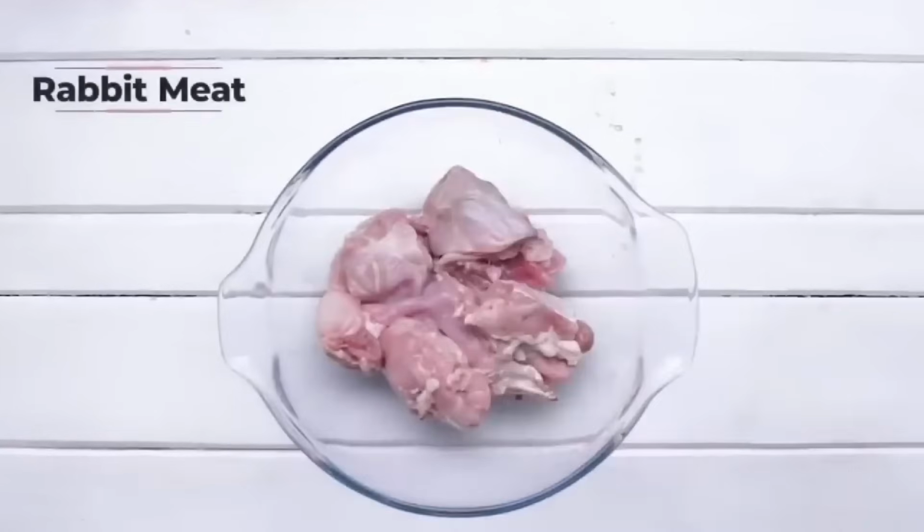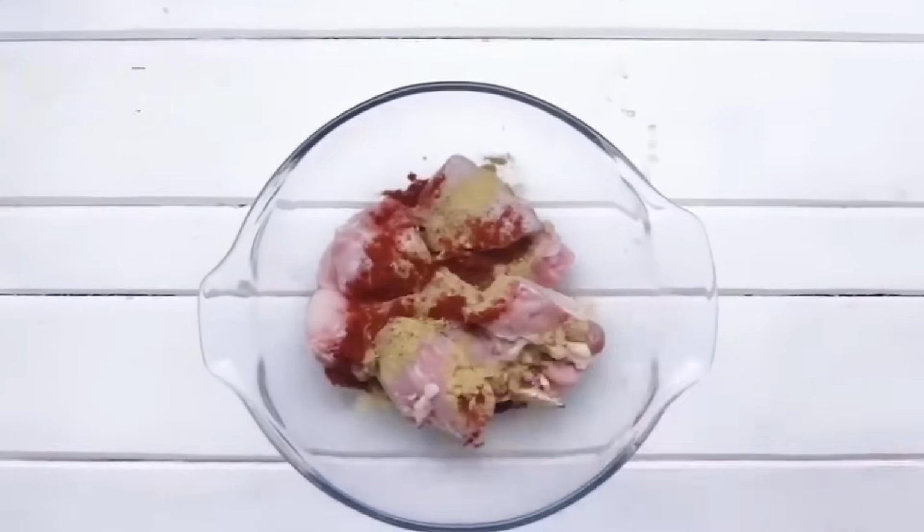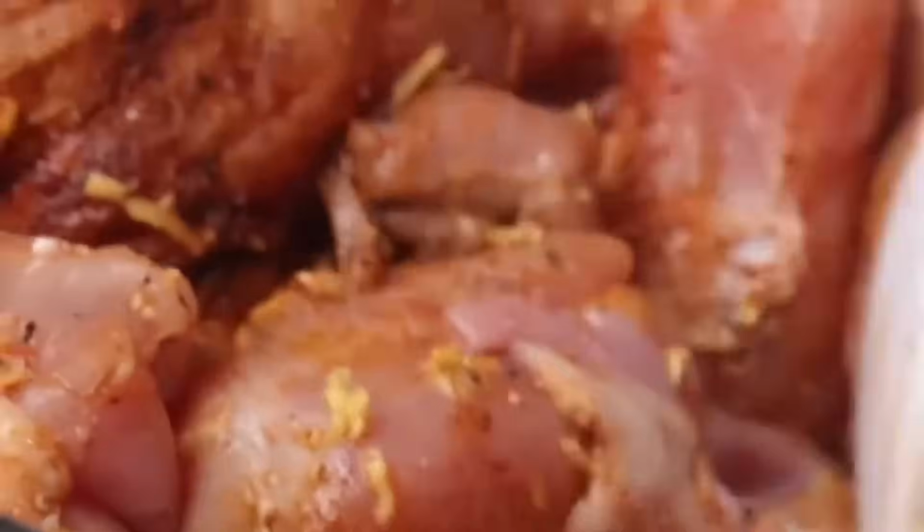Additional vegetables such as carrots, celery, and potatoes often join the mix, creating a robust, one-pot meal. The stewing liquid, usually wine or stock, enriches the dish, lending depth and complexity as it simmers.